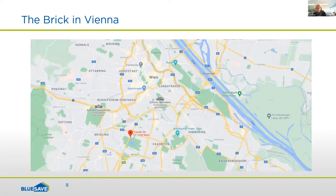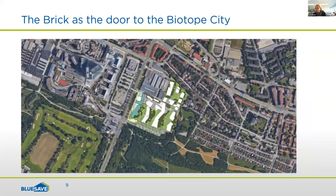Let me show you first the situation of the building within Vienna. I hope you can see the cursor. Here is the center of Vienna. Here you have Belvedere, Schönbrunn, and here in this area is the brick. Here you can see a closer picture of the brick. We look at this building here in turquoise color.